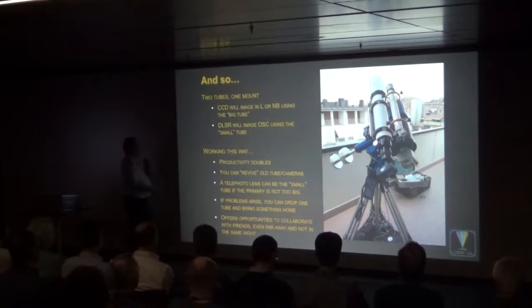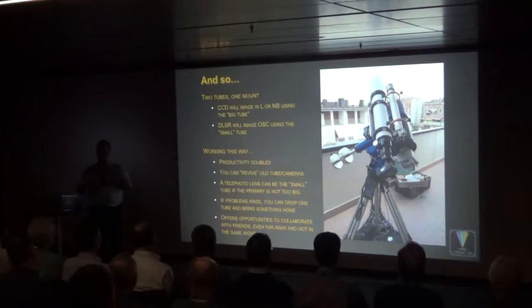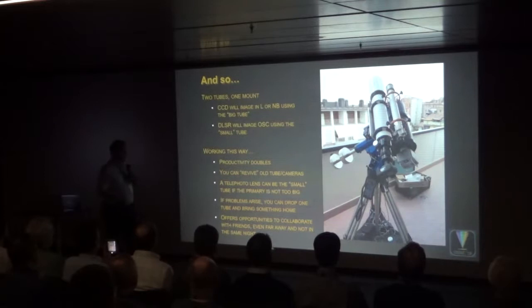You can revive old tubes or cameras. If your primary instrument is a small refractor, which is common for open field astronomers, you probably can use a simple telephoto lens as the secondary tube. Of course, if you have a problem with one camera, you simply stop using it and bring something home anyway. Remember that we go under the stars only once a month.